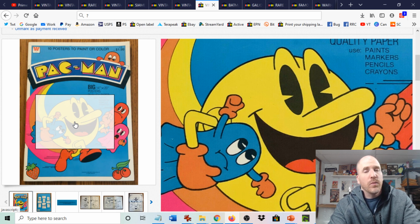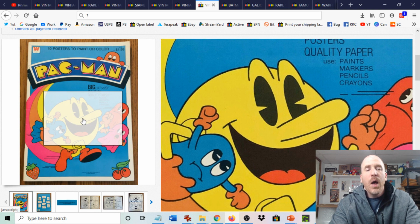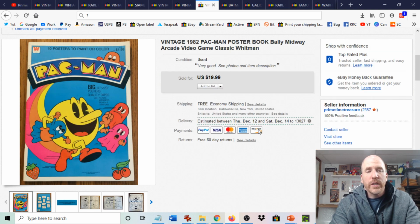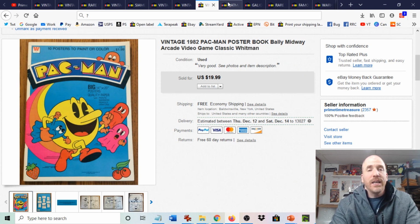At Christmas time, you may do well with some Santa coloring books and Christmas-themed coloring books. But be on the lookout for older coloring books. A lot of people don't realize that you could get 20 bucks or more out of them, and you could get them for really cheap at flea markets and garage sales and places like that. So that is number 2.